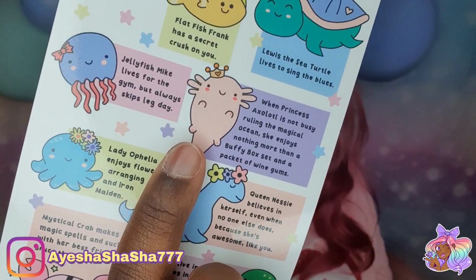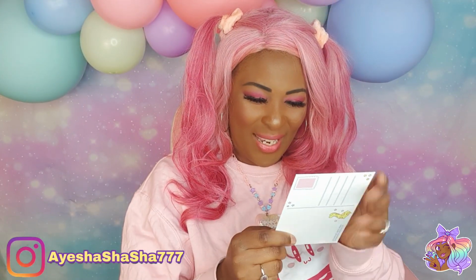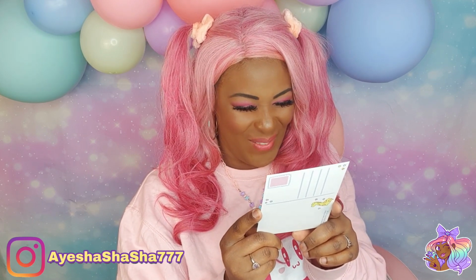Anyway, when Princess Axolotl is not busy ruling the magical ocean, she enjoys nothing more than a Buffy box set and a packet of wine cups. She's so cute. Queen Nessie believes in herself even when no one else does because she's awesome like you. Do frogs live in the ocean? Yes, in submarines. Watch out for them.